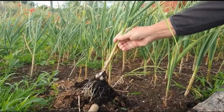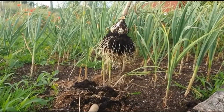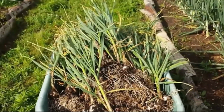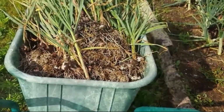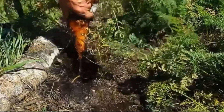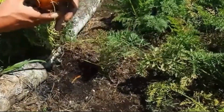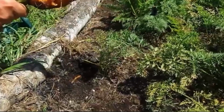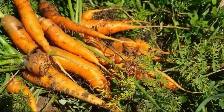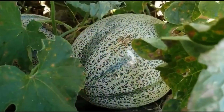144 cloves went in, and we've got 140 bulbs like this. Various sizes, but all very healthy. They've all been braided now and they're stored in for winter. They were about full, even Jack was impressed. Carrots, you can grow them in compost. There's the proof. People say you can't because they'll fall. Nonsense, look at that. Homemade compost. One very nice carrot. And a few more. Obviously you get some deformed ones.